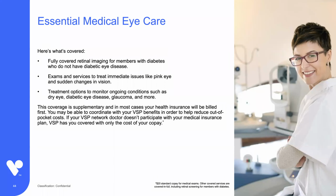This coverage is supplementary, and in most cases, your health insurance is going to be billed first, but you may be able to coordinate with your VSP benefits in order to help reduce out-of-pocket costs. If your VSP doctor doesn't participate with your medical insurance plan, then just make sure you reach out to us and we can see what we can do for you.